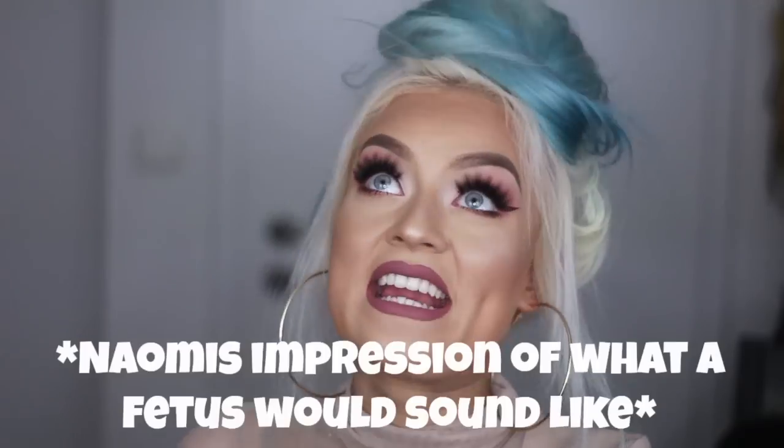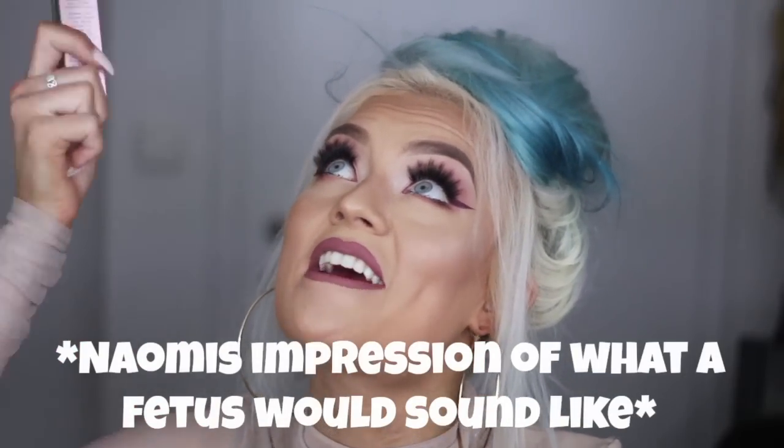Okay, another thing I got is the Too Faced Better Than Sex Mascara. I tried it out today for the first time. I think I like it, but it's super heavy. But also, this is a thing I always wanted to get in my life since I've been in my mom's womb. I was like, give me the Better Than Sex Mascara.